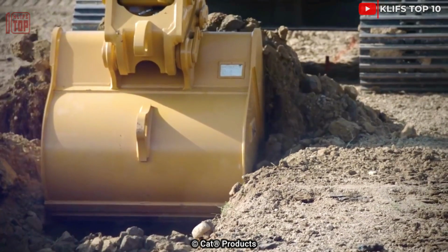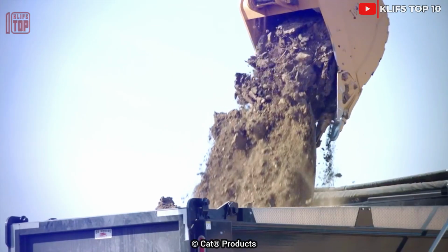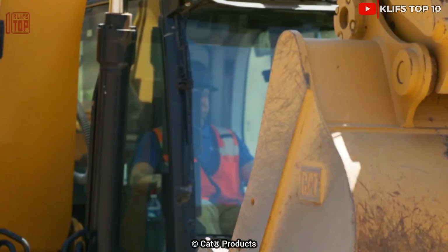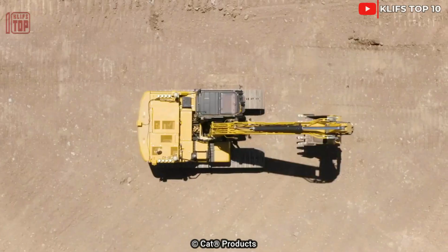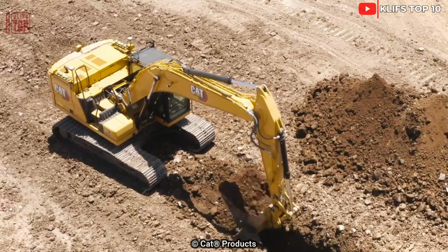An excavator, also known as a digger, is a large piece of construction equipment used to dig out dirt and rock and load it into a dump truck. The excavator's boom, bucket, and cab are mounted on a rotating platform above a wheeled or tracked undercarriage. By changing the front attachment, they can handle a wide range of tasks.